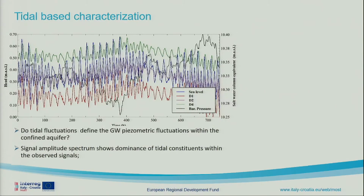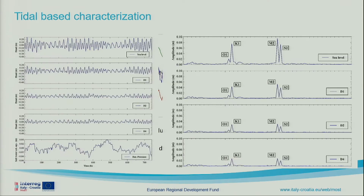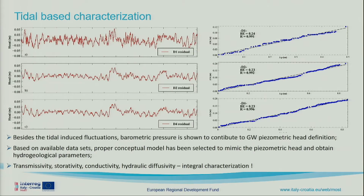In this way, we compared the time series of piezometric heads, and by simple analysis, detrending and transforming to the frequency domain, we realized that the classical constituents, diurnal and semi-diurnal, both lunar and solar, are found, besides in the seawater, at all three deep piezometers. There is some presence of other constituents, but the main tidal constituents are found here. So we can say that the main driving force creating the stress found at the confined aquifer is the seawater.